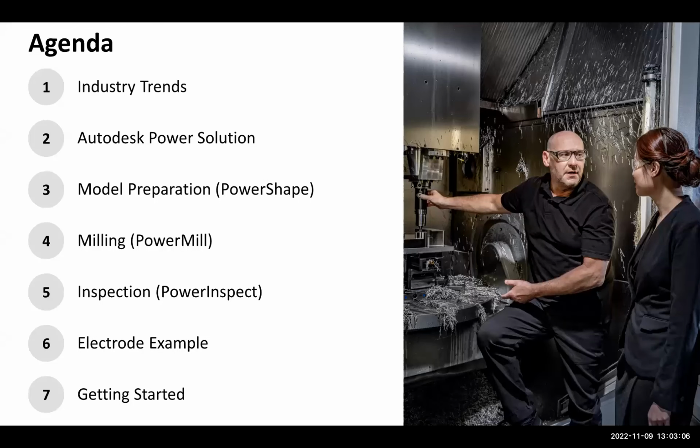Today, we are going to get into these items. Getting started, we're going to discuss industry trends and look at Autodesk solutions set up to address and surpass the needs in the marketplace. We'll then look at each of the Power products at a high level. Lastly, we'll show an example of all 3 products working together in a workflow for Electrodes.